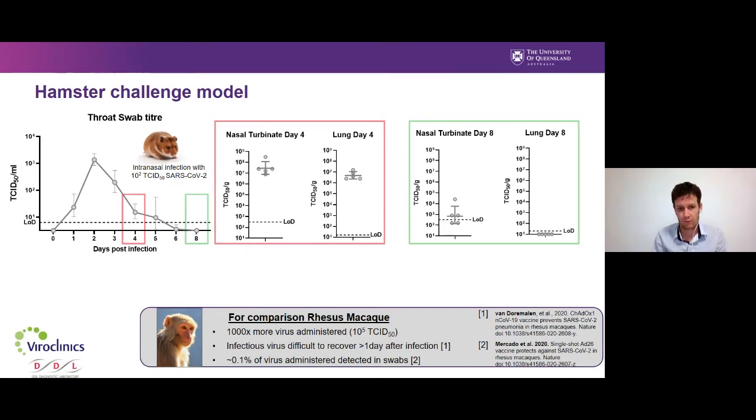We have sacrificed animals at 2 time points, 4 days after infection or 8 days after infection. At 4 days post-infection, the lung titer is up around 10 to the 7 TCID50 units, and in the nasal tissue around 10 to the 7 to 10 to the 8. By day 8, this infection is mostly resolved.